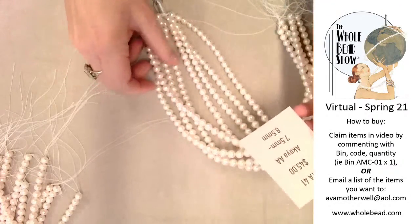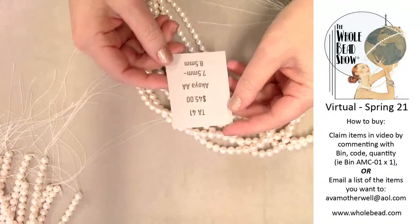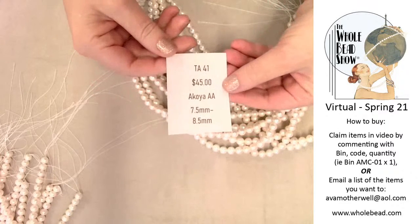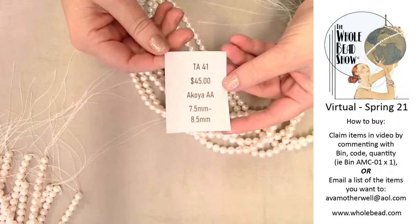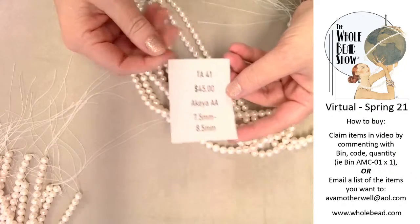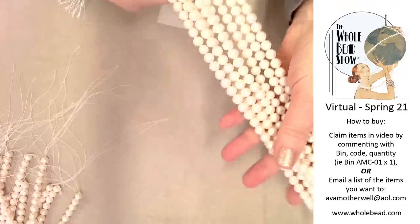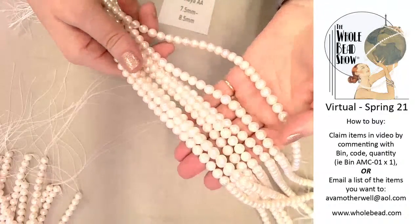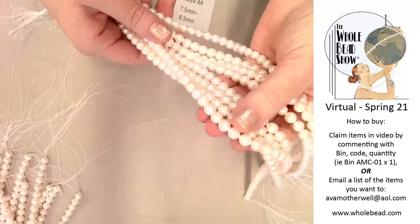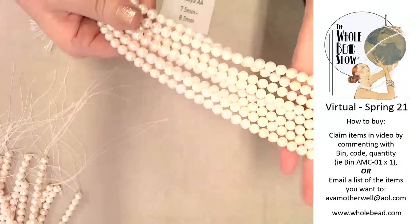And then these are slightly less perfect. This one is TA41. These are $45 a strand. And they are the same size. So these are just basically not quite as smooth as the other ones.